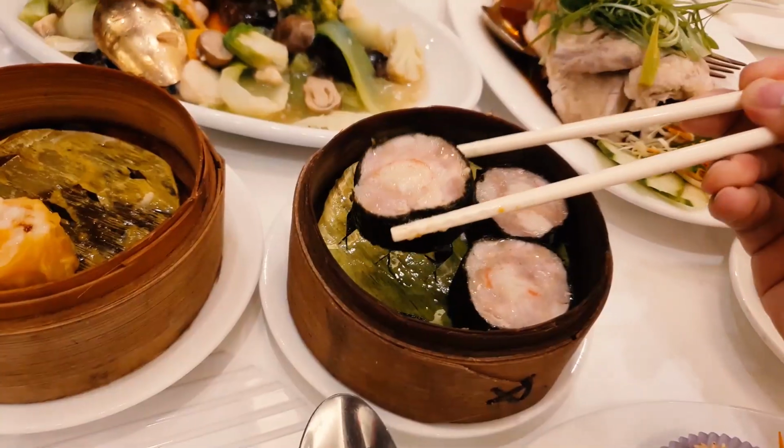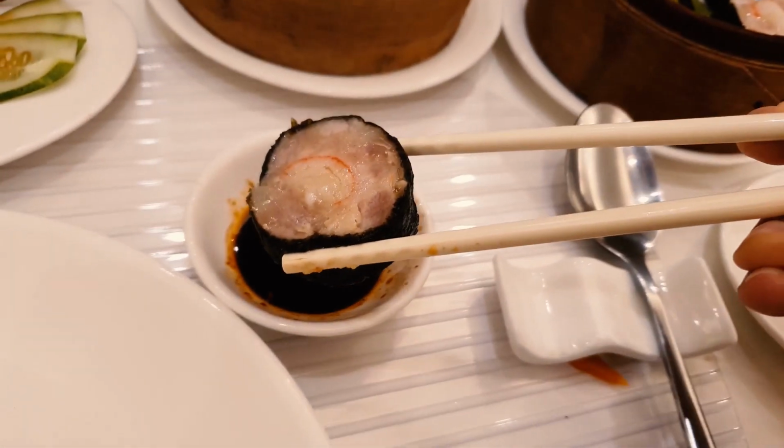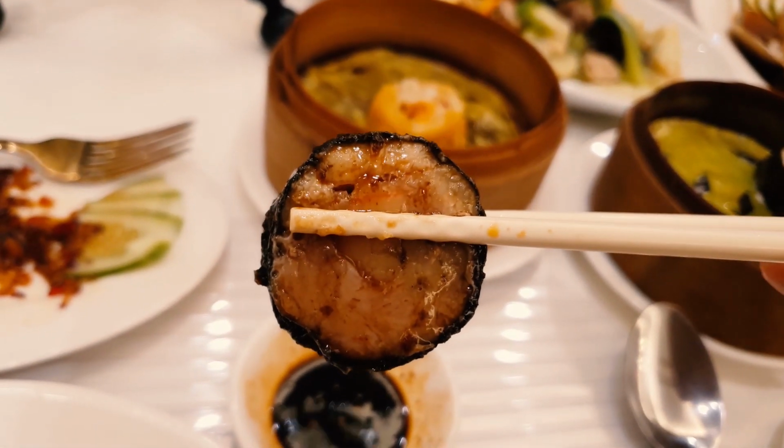Now the Japanese siomai. Now this one really tastes so awesome. You can taste the pork and the crab meat. And that very aromatic seaweed is just so addictive. Another one with the chili oil and the soy sauce. These dim sum from Mixed Temptation just make me so happy right now.